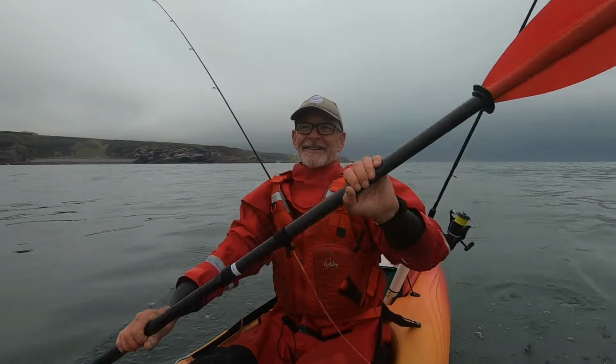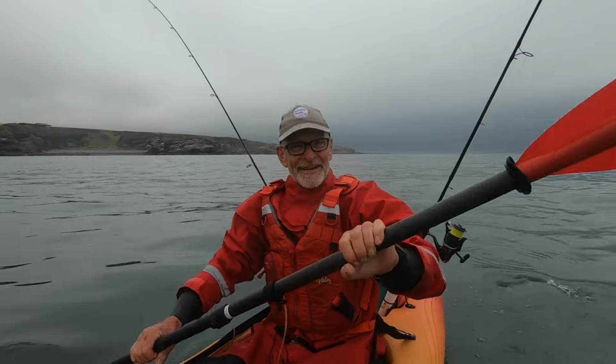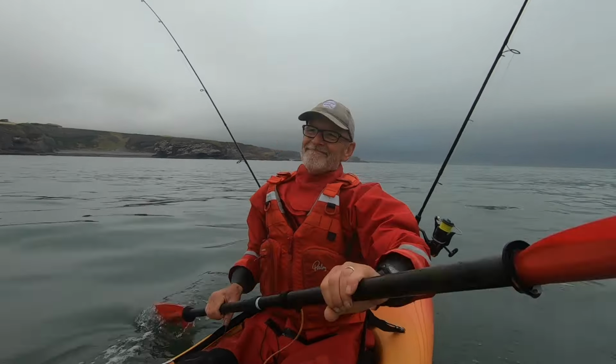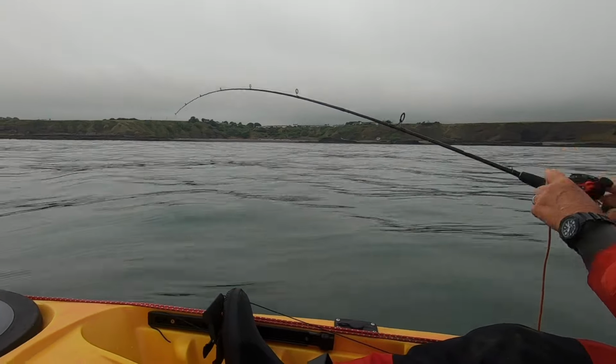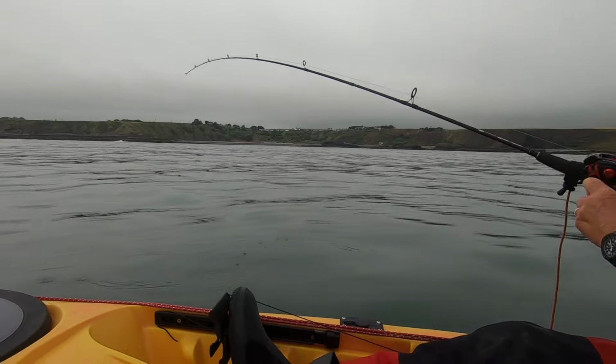Really enjoyed the mackerel that we caught last time we were out in the kayak. Stonehaven it was. If you haven't seen that video, go and have a look at it. There's a plug there for my video. So I've just moved a bit further up, started the drift again. As you can see, that rod is giving it some bend. So let's see what we've got.